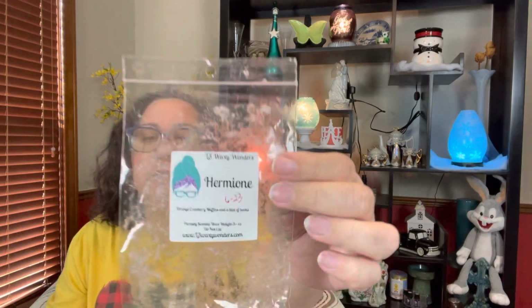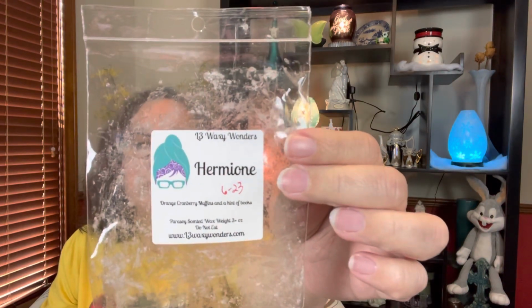This was a puppy pack that I had gotten from L3 Waxy Wonders of Hermione, and it's orange cranberry muffins and a hint of books. This one I enjoyed. I'm not so sure that it would be a repeat purchase for me, but I did enjoy it while I had it. I'm actually interested in getting some more orange cranberry muffins because I love orange cranberry muffins, so I wouldn't mind getting that again.